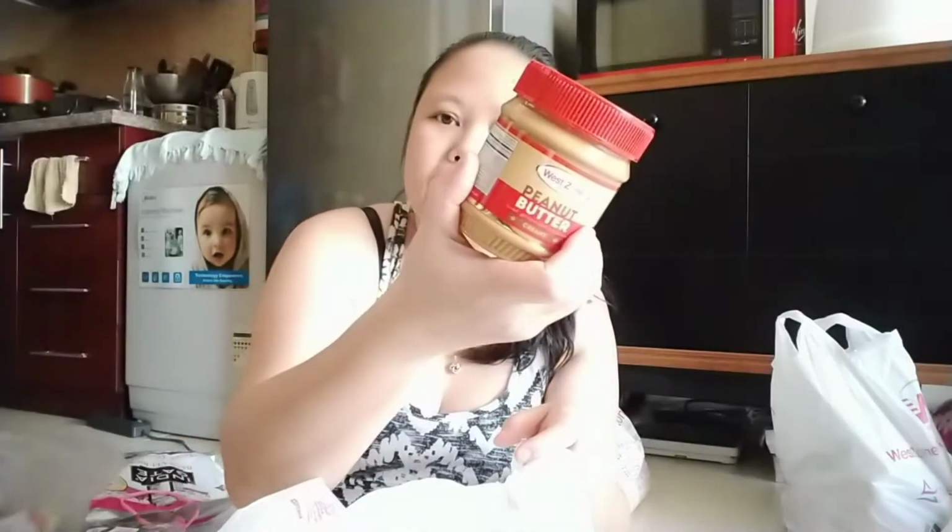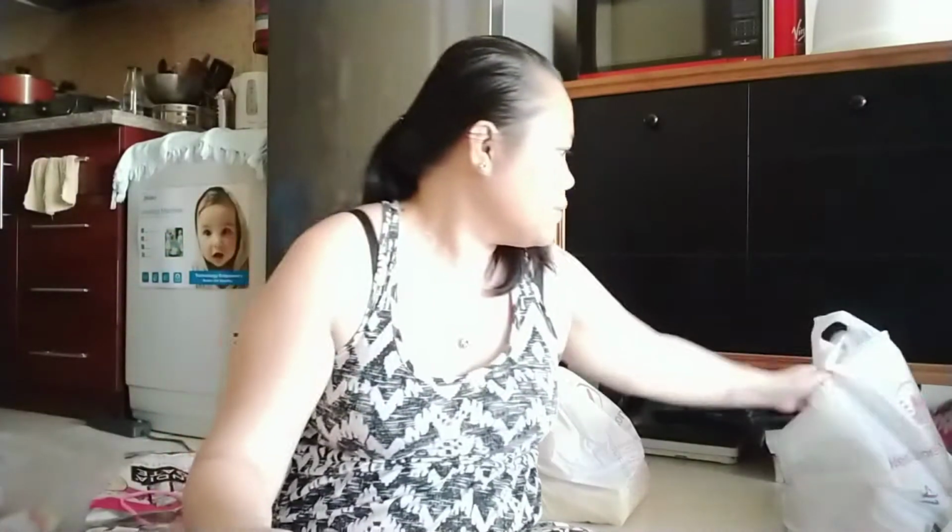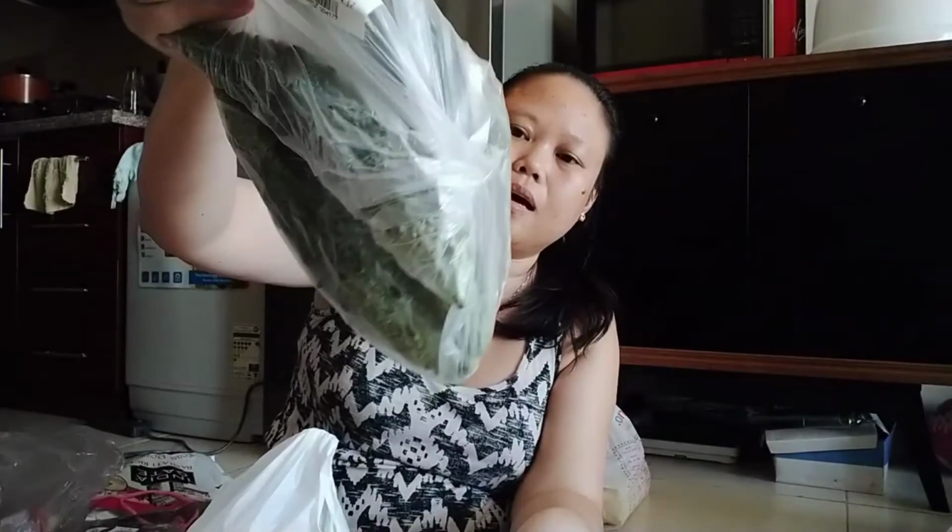And I bought peanut butter, luncheon meat, just one, and some cheese for the sandwiches. And I bought, this is bitter gourd or ampalaya. I bought of this. I have cucumber. I have eggplant, small ones. So I could make eggplant tortang talong.